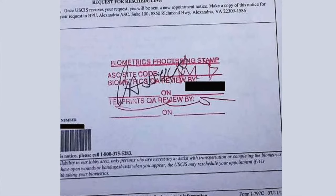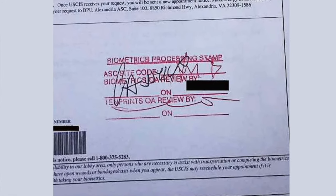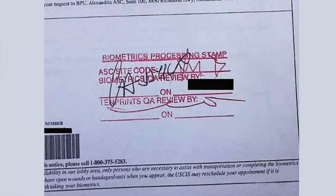At the end of your appointment, USCIS will put a stamp on your notice showing that you went to your appointment. Here is what that stamp looks like. Make sure you keep this notice somewhere safe and bring it with you to your immigration court hearing or your asylum interview with USCIS.